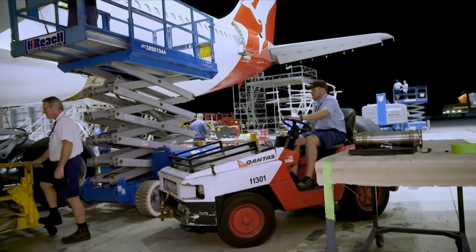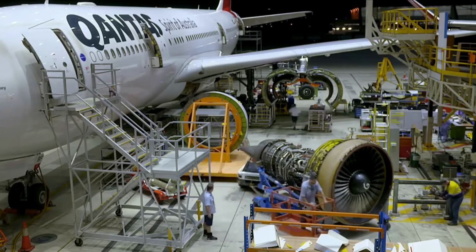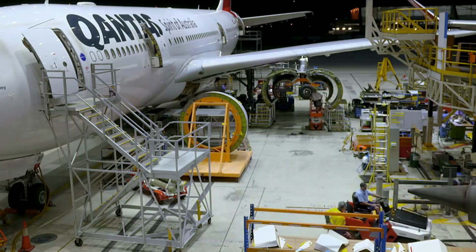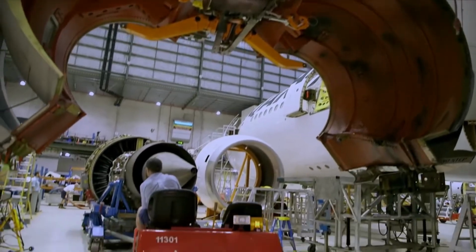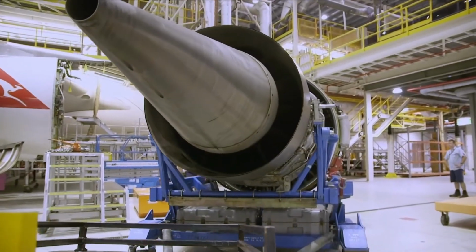A tug is called in to take the engine to the workshop, where it will be completely overhauled. But this A330 cannot afford to stay grounded. A new engine is on standby to be installed immediately. So it's not time to put away that bootstrap kit yet.